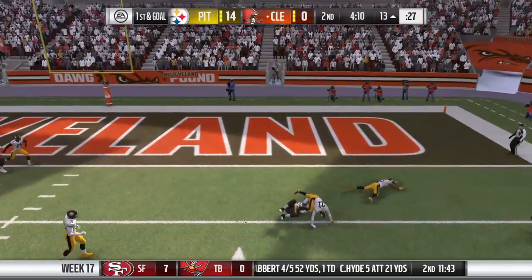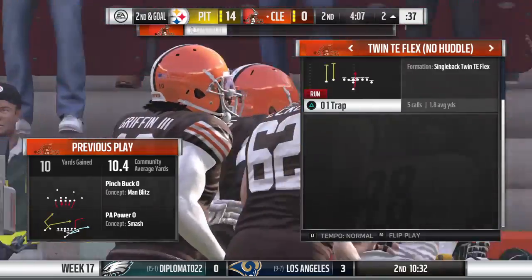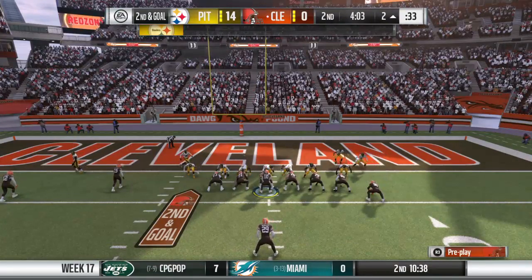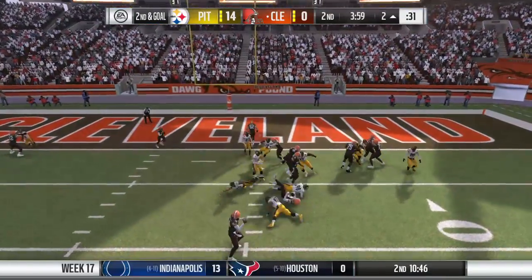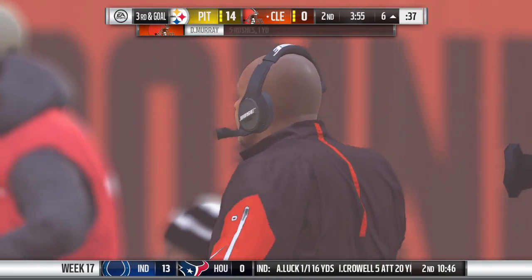This will be caught at the 2. And he's able to get it down to the 2-yard line. Give him 10 yards on the pickup, and it'll be 2nd and goal. And they'll go on the ground. And he is going to lose yardage here. So he loses 3 yards there.